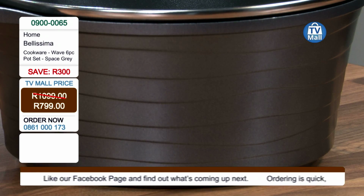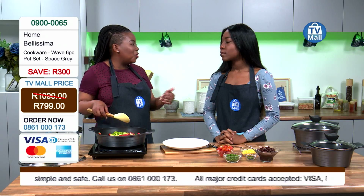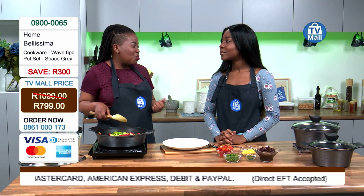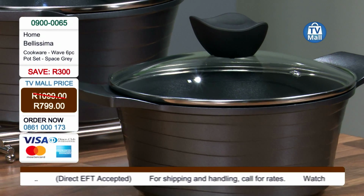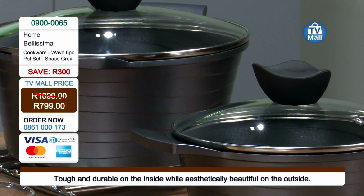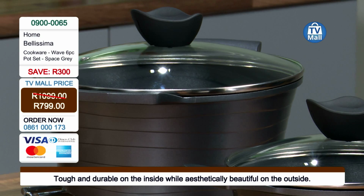And now, Chef, a question I wanted to ask you is, can I place this into the dishwasher? My favorite question. Yes, you can. So we are talking about fuss-free cooking and fuss-free cleaning. Either you put it in the sink with some warm water and detergent, or you throw it in the dishwasher. And I have to also emphasize that the pots, as well as the lids, are oven safe to 180 degrees. So for you, Chef, because you like to bake, you could actually use this to bake.